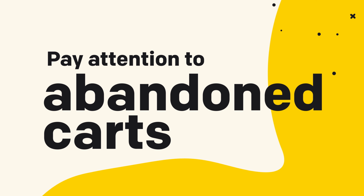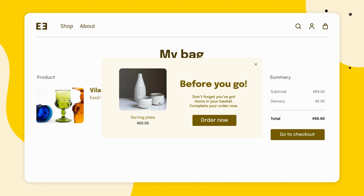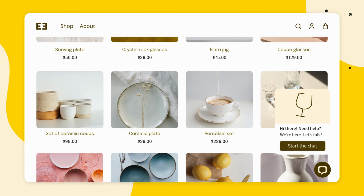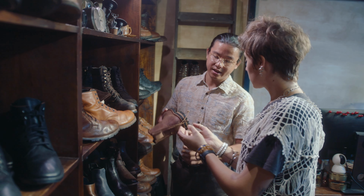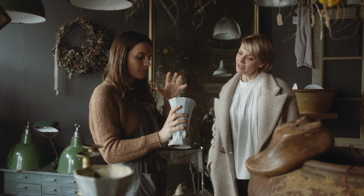Number 6, pay attention to abandoned carts. Cart abandonment. It's a big problem, right? So instead of relying on the old exit intent pop-ups to stop someone as they're leaving, which, let's be honest, is just annoying by now, you can engage your website visitors with LiveChat before they think about abandoning their cart. You can save a whole lot of sales this way. The best approach for saving abandons is to predict when someone will abandon before they realize it, then engage with them to address the root cause of it.